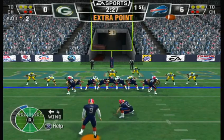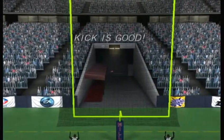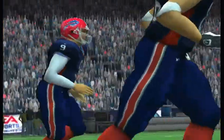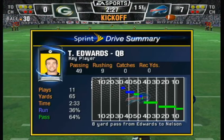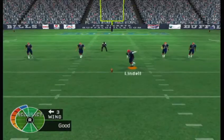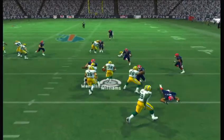Lindell lining up for the point after. Lindell tacks it on to make it a 7-point game. That'll give them a 1-possession lead. Buffalo will be kicking off. He line drives it. Fields it at the 13.